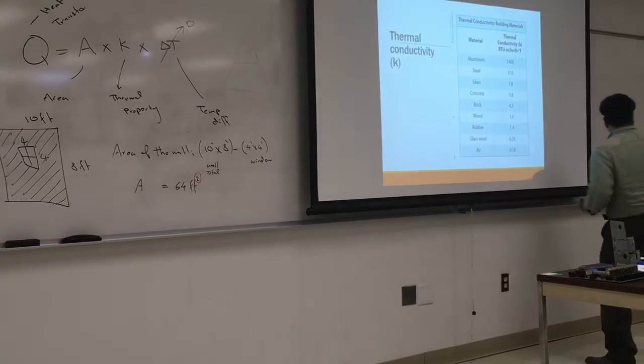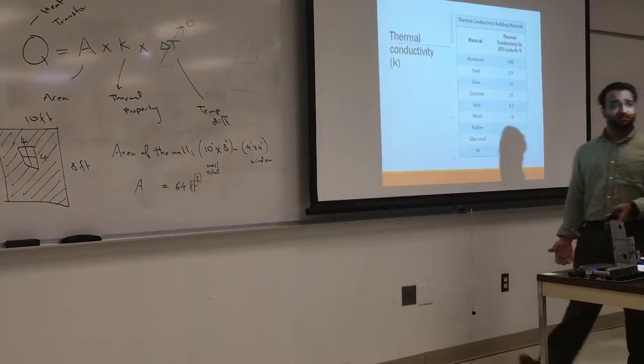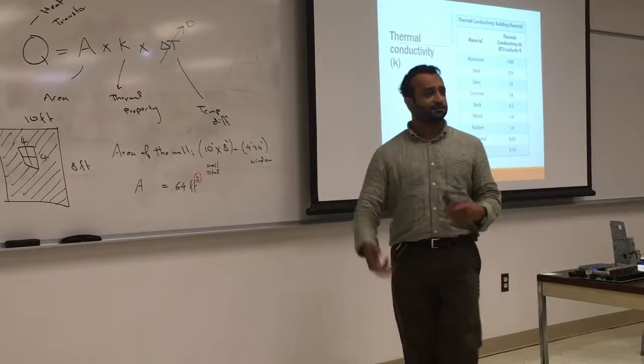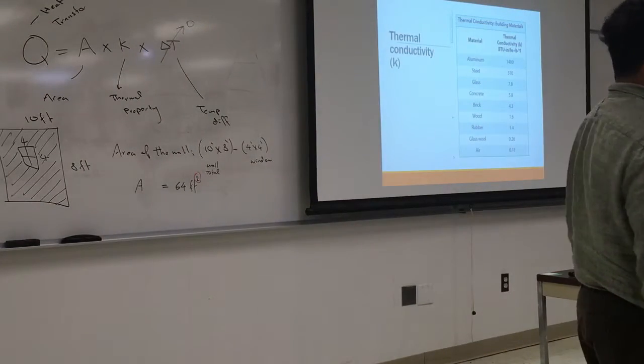However, just to give you an idea of thermal conductivity of materials, given by a book for some materials. What is most conductive? Aluminum is very conductive, which means the heat can go through it very quickly. Then steel, glass, concrete, bricks, wood, and at the end is air. So air is a very, very good insulator if you can keep it still. The problem with air is it moves a lot. Even though it's 0.18, it's going to move a lot and do a lot of convection.